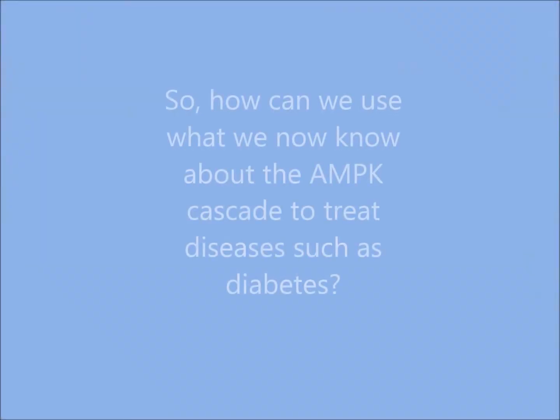And of course AMPK is also very important in muscle during exercise, so it's activated during exercise. So if you don't take much exercise you won't get much activation of AMPK. And so it seems to be at least partly caused by the fact that, not so much that AMPK is damaged, but that under those conditions it's rather inactive, and that leads to some of the consequences of type 2 diabetes.